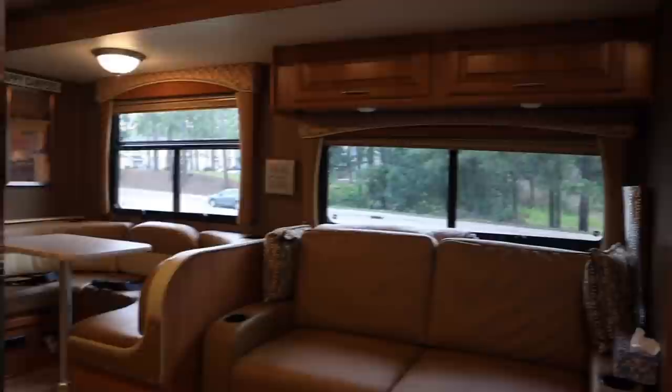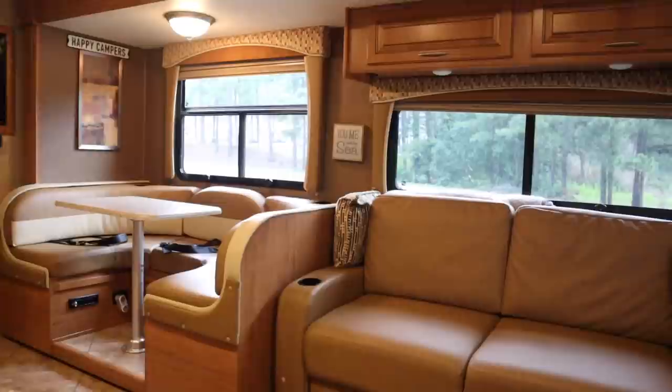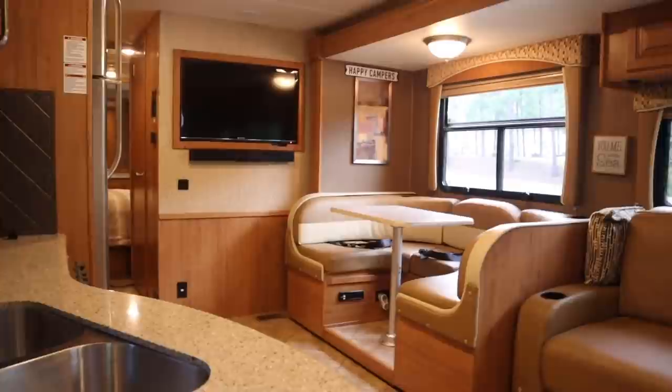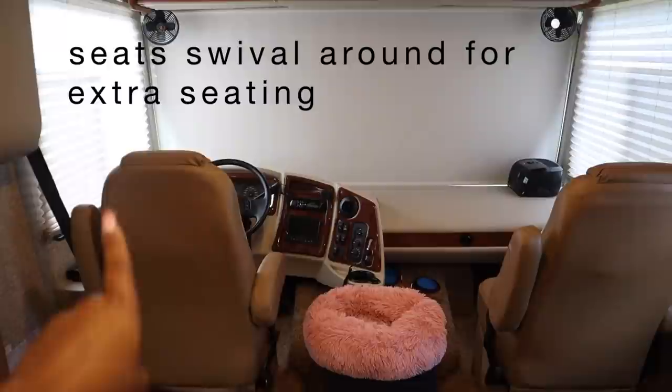Okay guys, so let's jump to the inside of the RV, and in case you guys are wondering, they do not live in this RV full time. This is strictly just for vacation, so keep that in mind whenever I'm showing you guys how things are organized throughout the RV. But as you can see, we have this little tan, brown, neutral vibe going on in here. I am standing right here by the front door, and you have the driver's seat. They have their little dog bed right there in the middle and an air purifier.